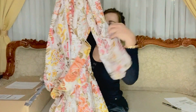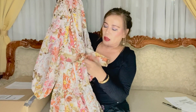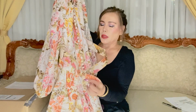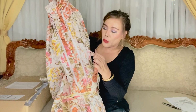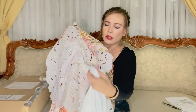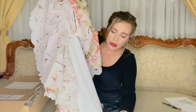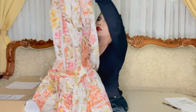The belt here is optional, so you can replace it with another belt if you want to, because it is detachable, removable, and there's also a white sleeve here that you can remove if you don't want to wear it, because it's detachable. Very nice. I love this.